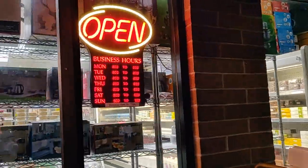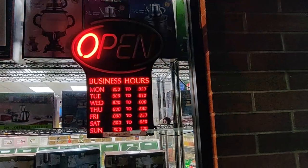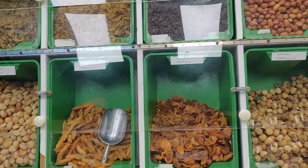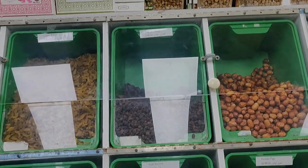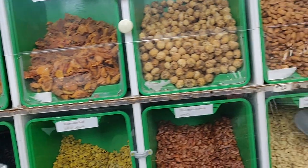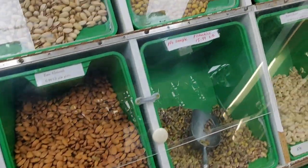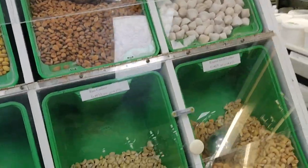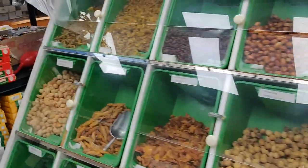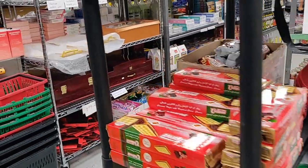They're open 7 days a week, Monday to Friday, 8 a.m. to 8:30 p.m. And then on Sundays, it's 9 a.m. to 7. They got lots of dried products. So they got mulberries, apricots, different kind, sunflower seeds, pistachios, dried yogurt, lots of Mediterranean products here. So if you guys are ever in Coquitlam, you can come check them out.